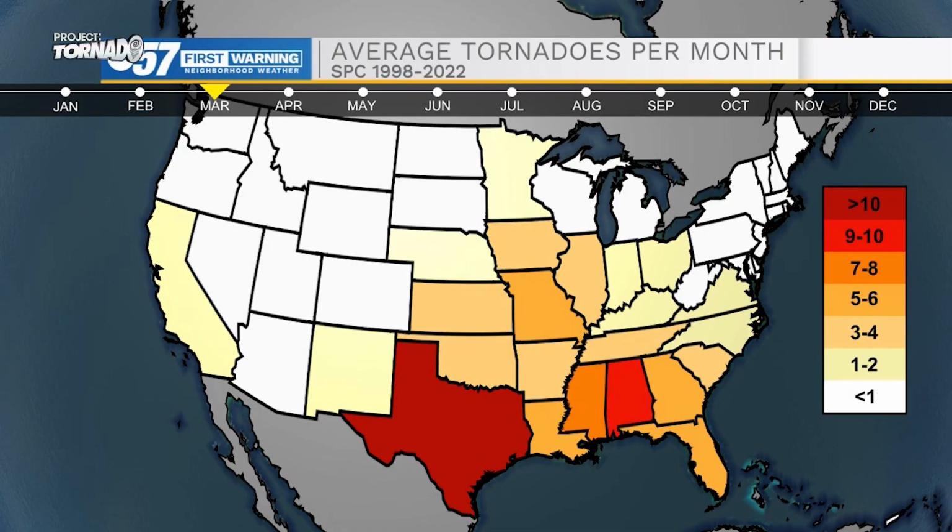Moving into March, we're now beginning to enter springtime when really warm air is transported northward into Michiana. We're still not in the right spot for tornadoes yet, but notice how Texas now averages about 9 to 10 tornadoes per month historically, as does Mississippi. Missouri, around 5 to 6 tornadoes, and then the rest of the Midwest, only about 1 to 2.